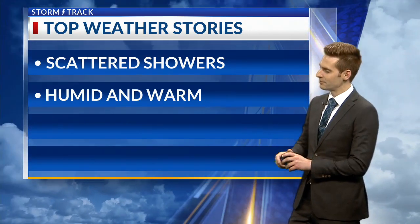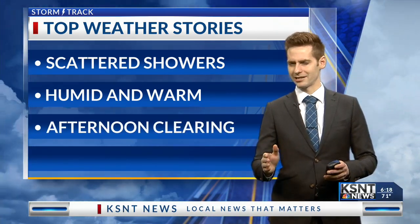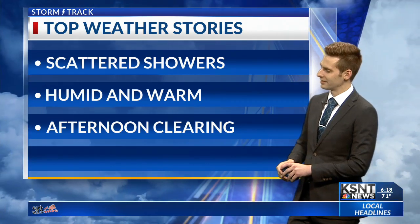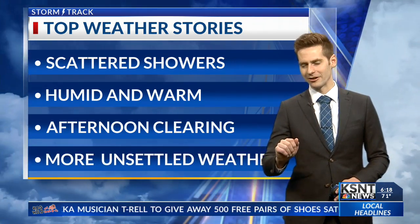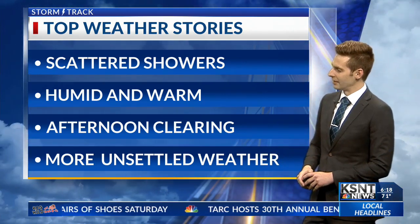Scattered showers are possible today, very isolated in nature. We're really not tracking much more than a 30 to 40% chance. Nonetheless, pack that umbrella just in case. Humid and warm with some afternoon clearing in the forecast. So we're going to be starting out with some mostly cloudy skies today, eventually transitioning to partly cloudy a little bit later in the evening.